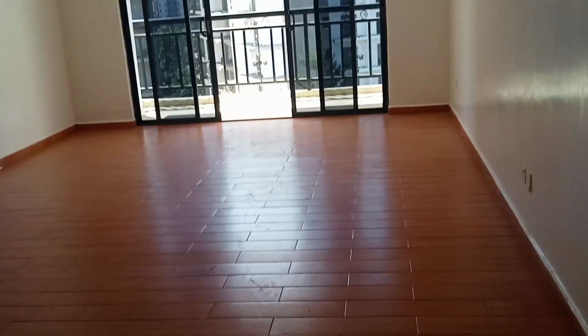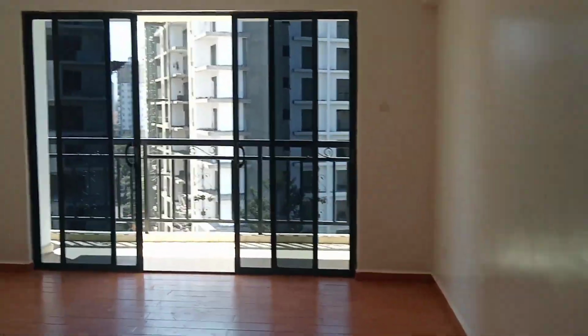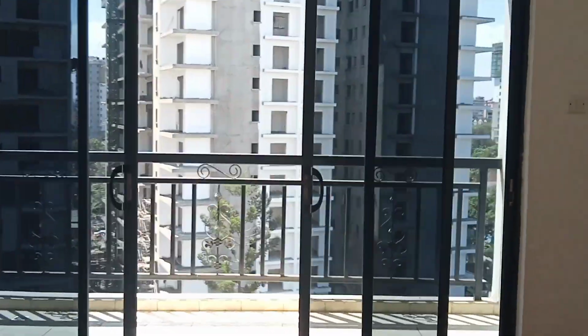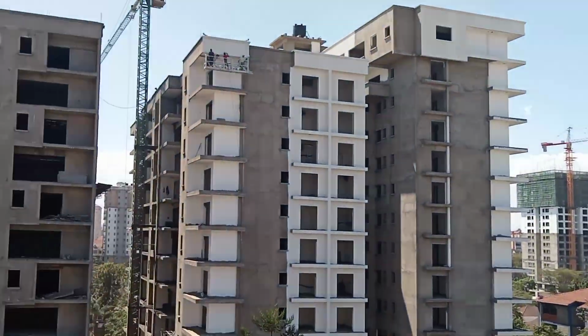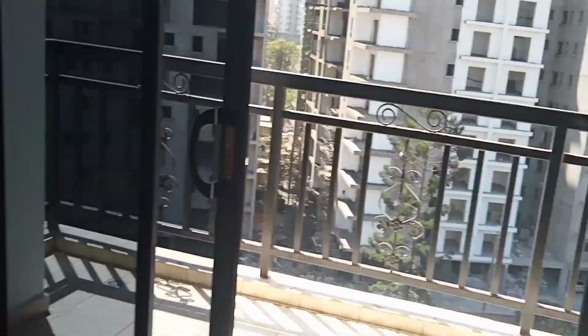This is the living room, and that's the balcony with amazing views. And then we proceed to the guest washroom. This is the guest washroom and the bathroom for the two rooms. Two rooms are actually sharing.